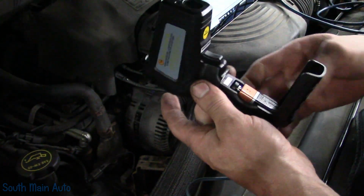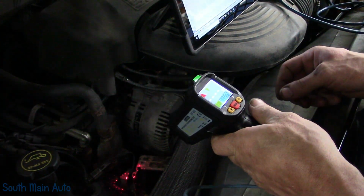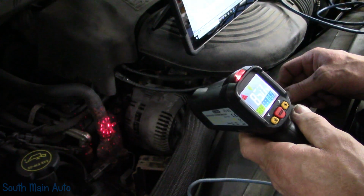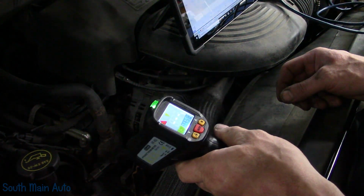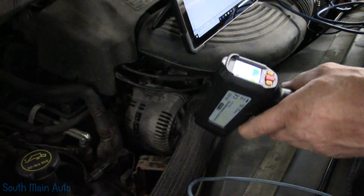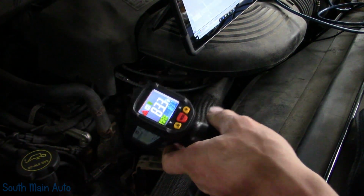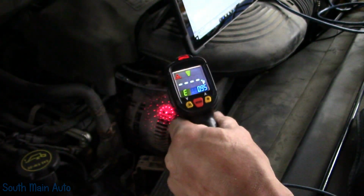Frickin' Chinese junk. Let's see. Alright, what we got here? Fahrenheit. Ooh, look at that. Fancy. Wow. So, valve cover, 81 degrees. Gotta plug my laptop in so it doesn't shut off. 81 degrees, or 83 degrees on the valve cover.